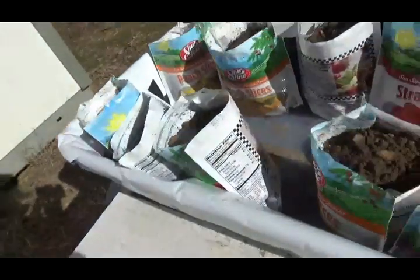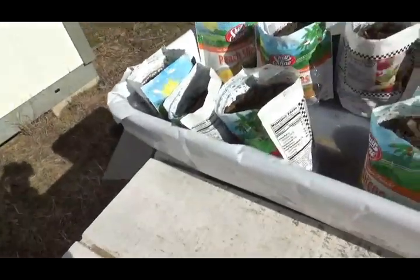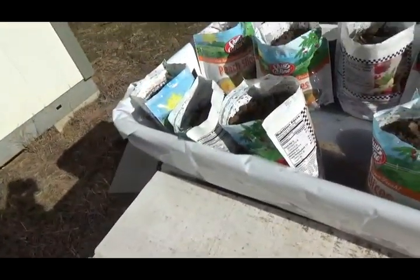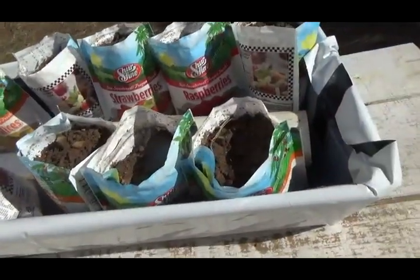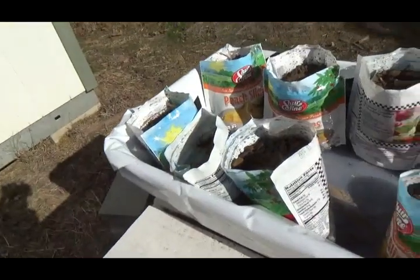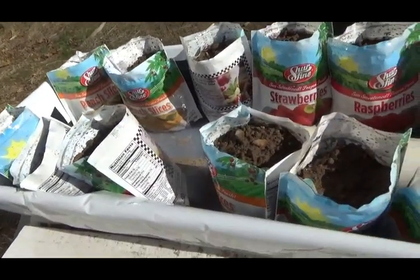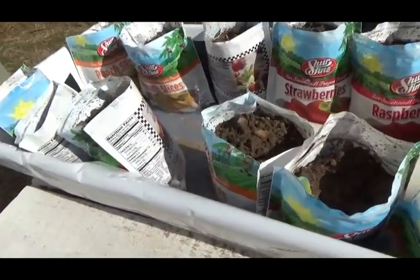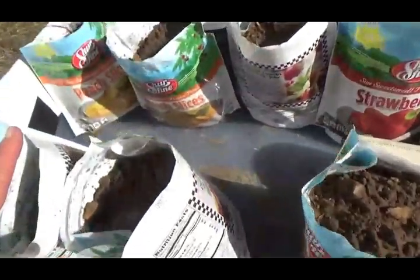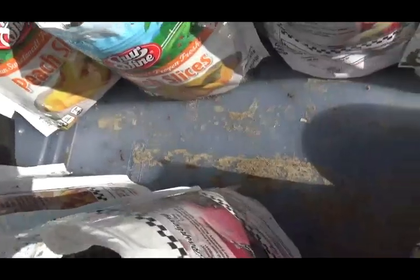Alright, the first thing I have going is this bag lettuce garden that I've started, and I will eventually have a how-to on how to set everything like that up. But it's basically growing lettuce in bags that would otherwise be thrown in the trash or recycled. But I made a mistake. I thought these bags would take up the whole bottom of the box, but look at all this empty space that's left.